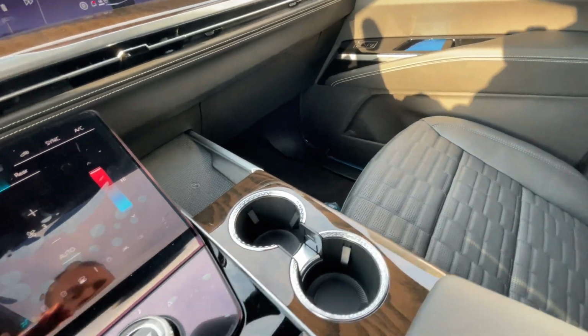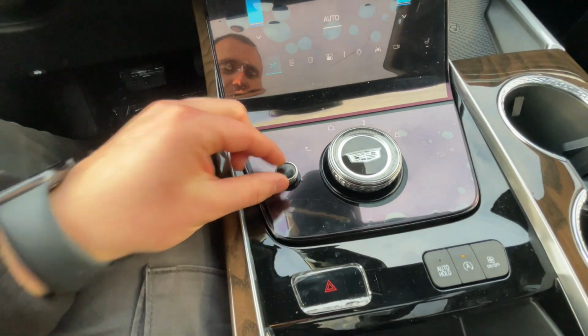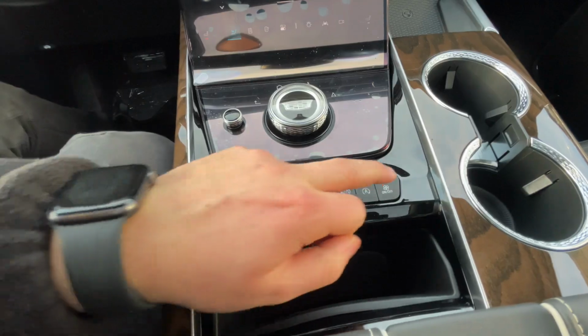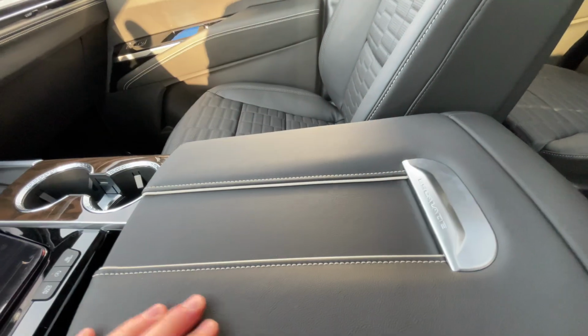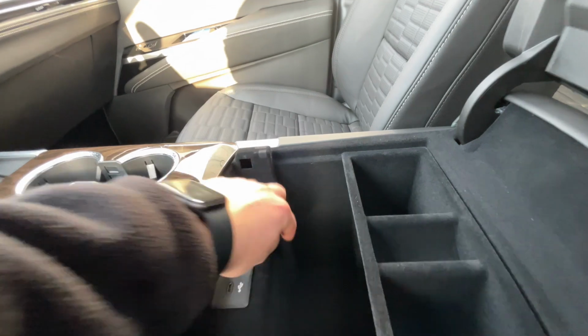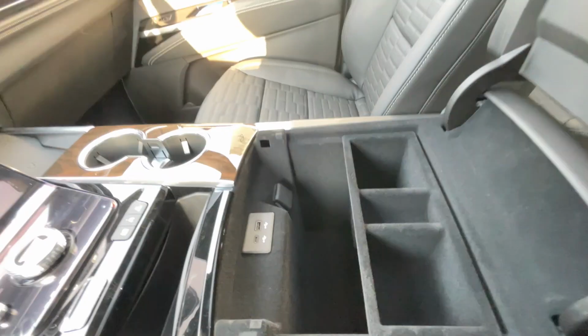You've got two cup holders here. Again, you've got the dial here with other hotkeys that you can use. You've got your volume knob there too, hazards, auto hold, auto stop start, and then fan on and off. Over here, we've got a slot to put things if you need. And then this center console area, we've got Escalade there in a nice brushed aluminum with some white stitching. We'll lift it up: USB-C and USB with a 12 volt. And then you've got a cubby there that you can take out if you wish.